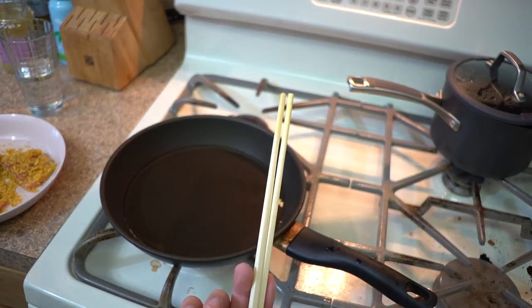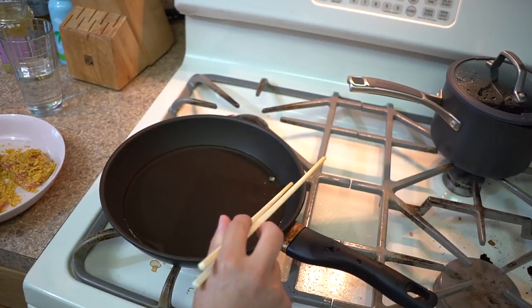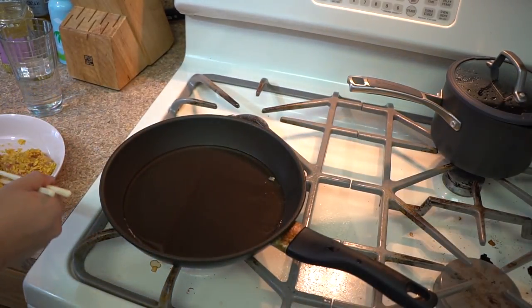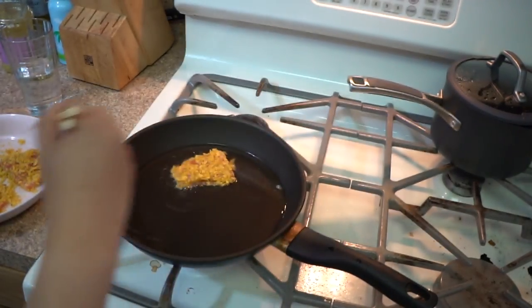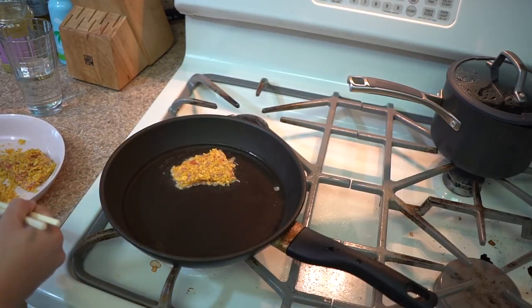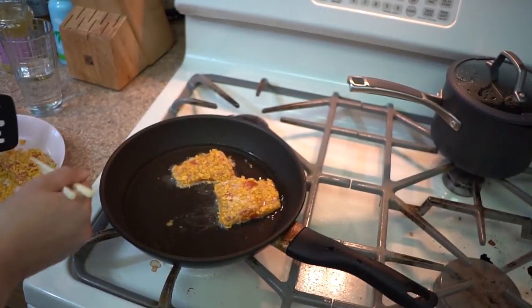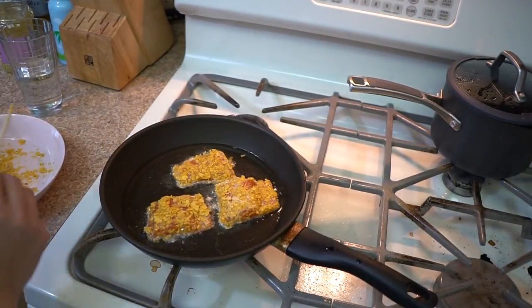And guys, don't use plastic chopsticks for frying because they'll melt. I'm just gonna use it just to dump it in. Oh, there goes the egg batter. Okay, I'm gonna start off with a smaller piece just to make sure it's working or not. Here it goes, they're ready. Always put the fish away from you so you don't splash yourself. Okay, there it goes. Good start, guys.